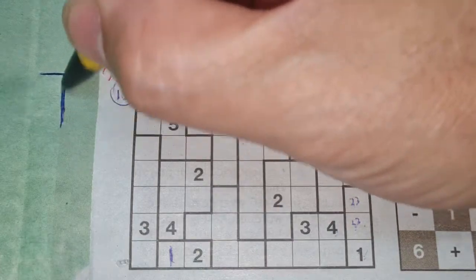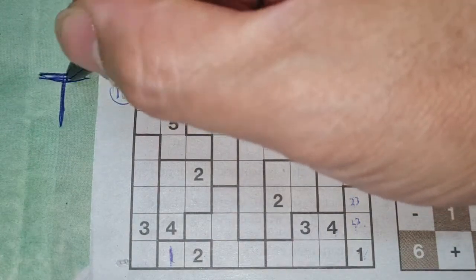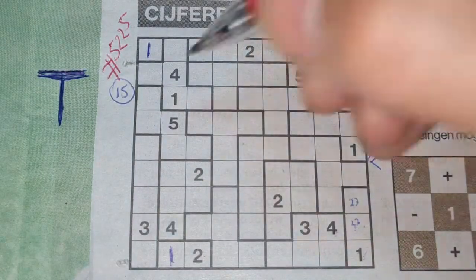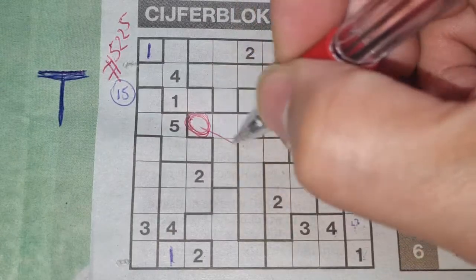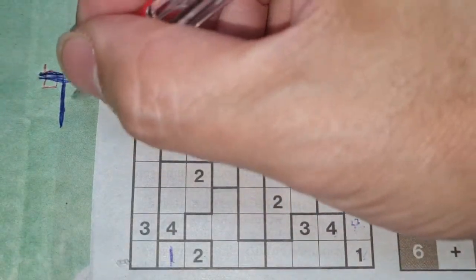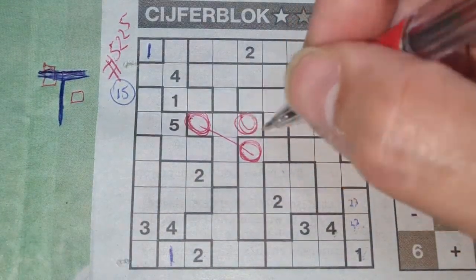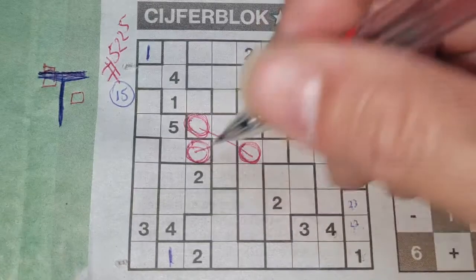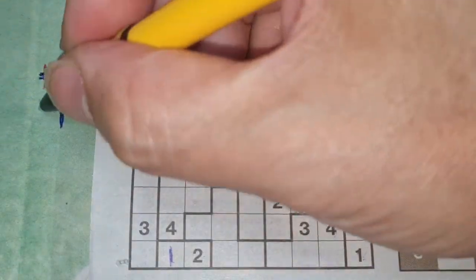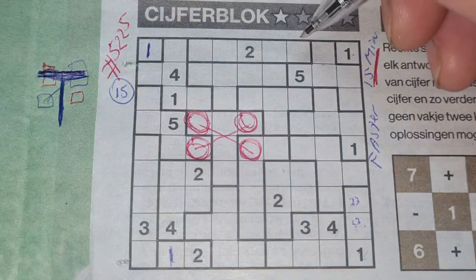When you see the T shape, remember that this box has the same number as that box. So this box has the same number as that box. Okay. But also that box has the same number as this box. Okay, so that box has the same number as this box. Okay. T shape. Then the following shape.